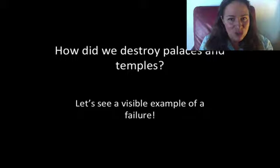How did we destroy palaces and temples? Let's see a visible example of one big failure. We did try to get the columns down, we didn't manage, and you can still see the signs.